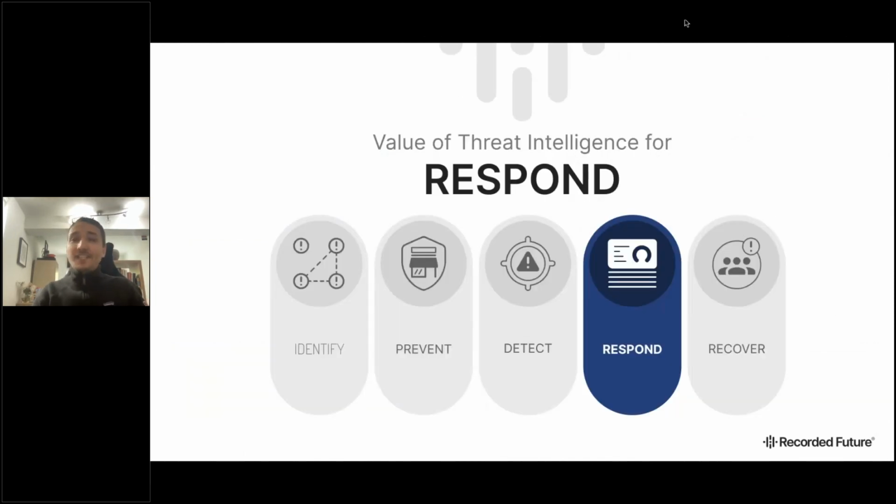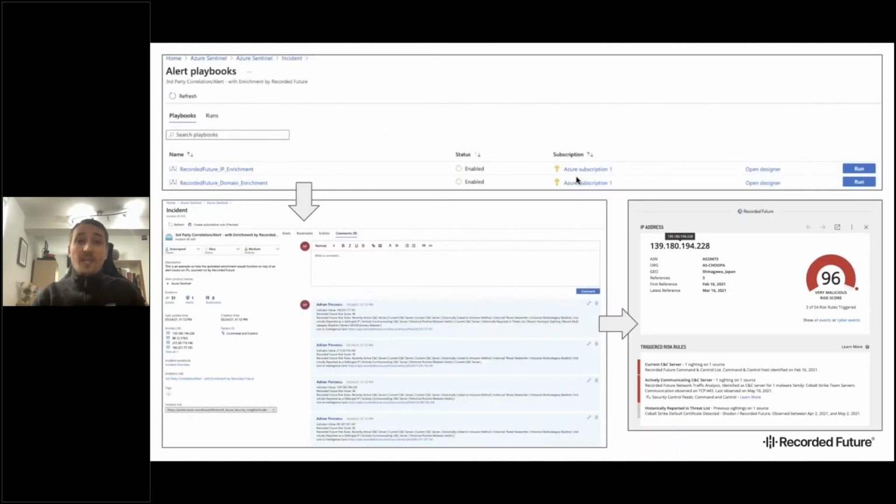Now, the last aspect of applying security intelligence is during the response. And here we talk about providing the analysts with the relevant context to be able, in an automated or manual fashion, to take decisions about the importance of incidents and alerts.